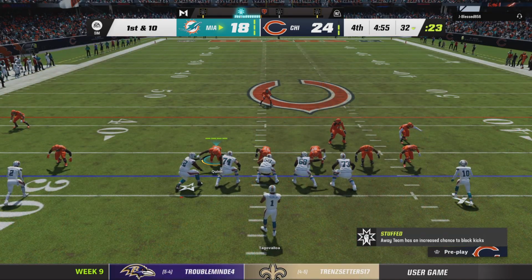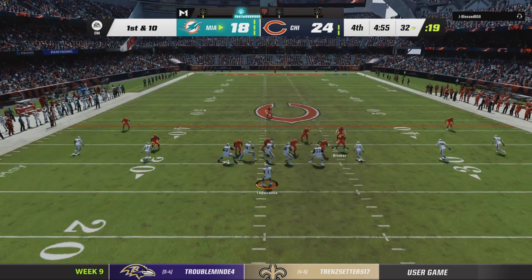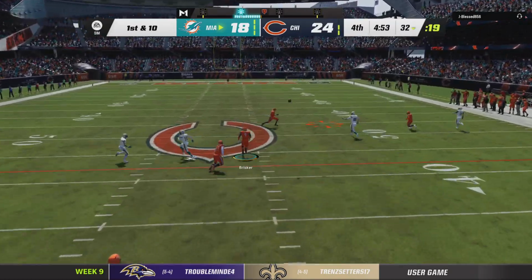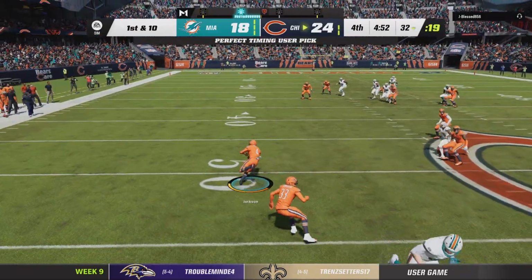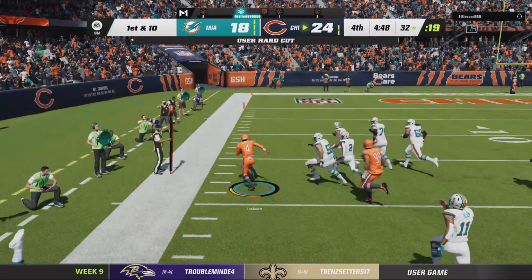Down. From the 32 now, here's 1st and 10. Here's Tua. Oh, and Tua going to be intercepted for the 3rd time. Eddie Jackson picks it.